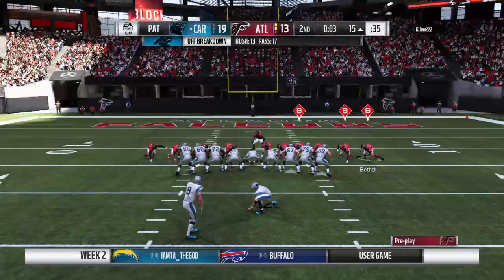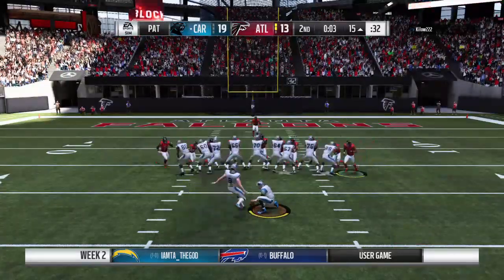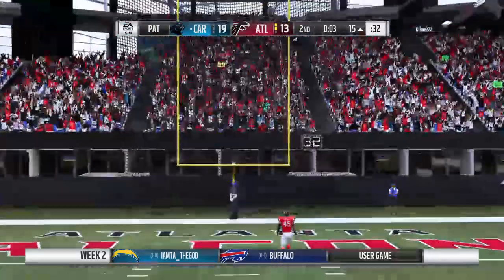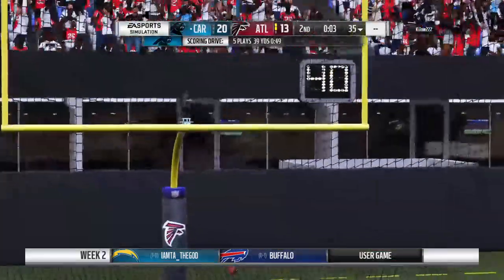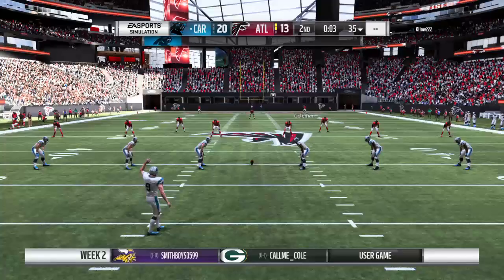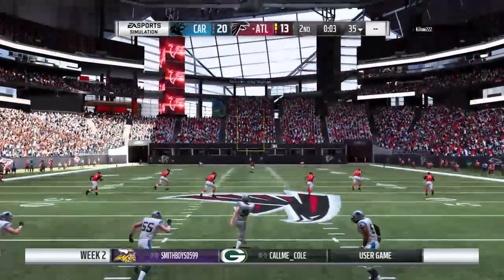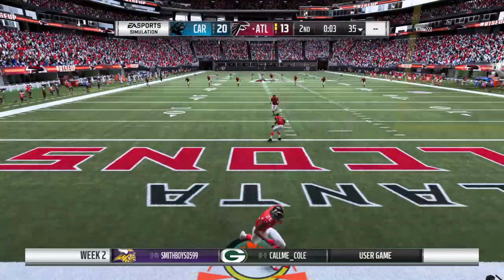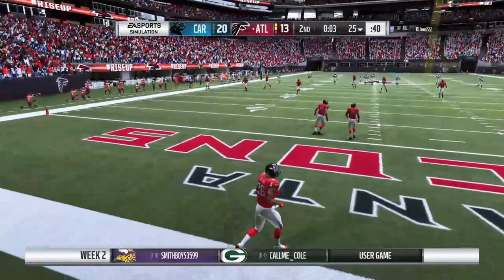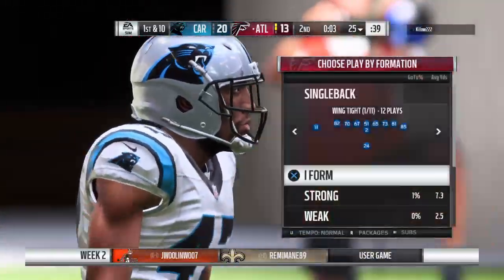Gano now to add the extra point. Gano the extra point, and the decision to just kick the extra point winds up successful. Gano out to kick this one away. And this will be a touchback as that sails over the end line.